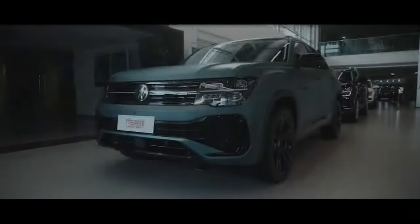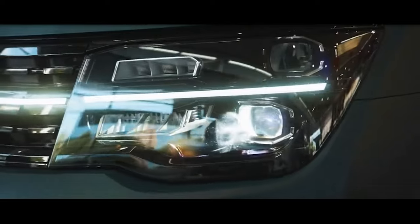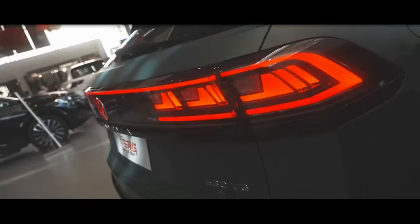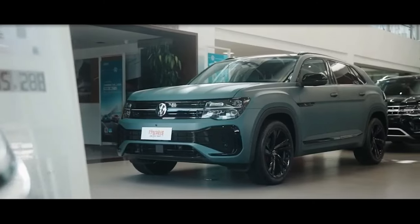Volkswagen modified the Teramont X crossover in China, and the revamped design may serve as a preview of the Atlas Cross Sport that will be sold in the US. With updated fascias and new technologies and functions, Volkswagen gives the Teramont X a significant design boost.